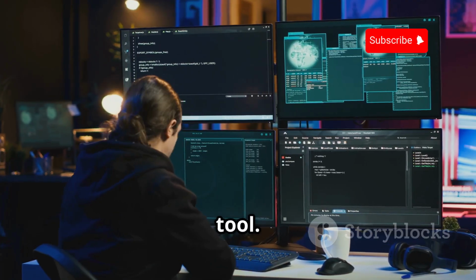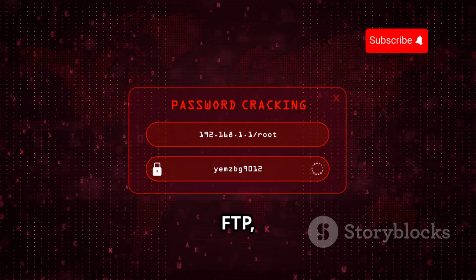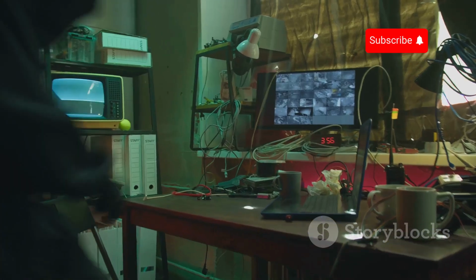Hydra is a versatile tool. It can test many different services. This includes things like FTP, SSH, and more. It's like a master key for security testing.